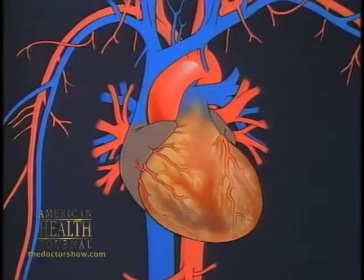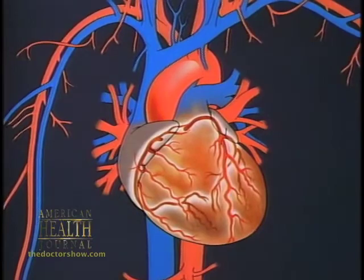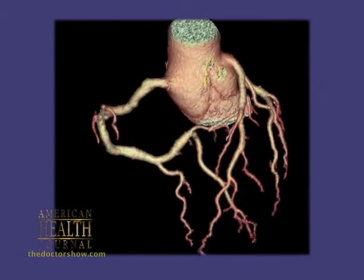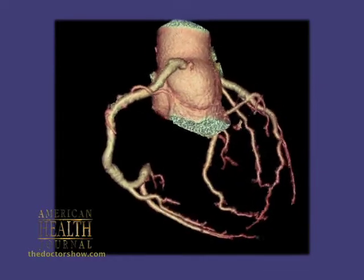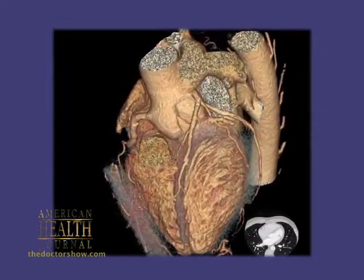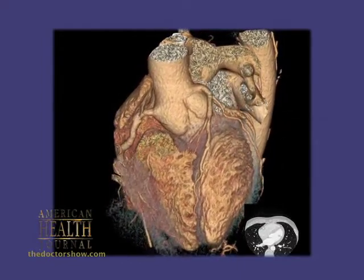Initial scanners were not sophisticated enough to get the heart as an organ, especially the coronary arteries. The cardiac CT as a scanner was incapable of taking those images because the coronaries, A, were small and B, were moving fast. So with the advancement of technology, the new scanners can now be fast enough and have resolution enough to be able to image those structures, the coronary arteries.